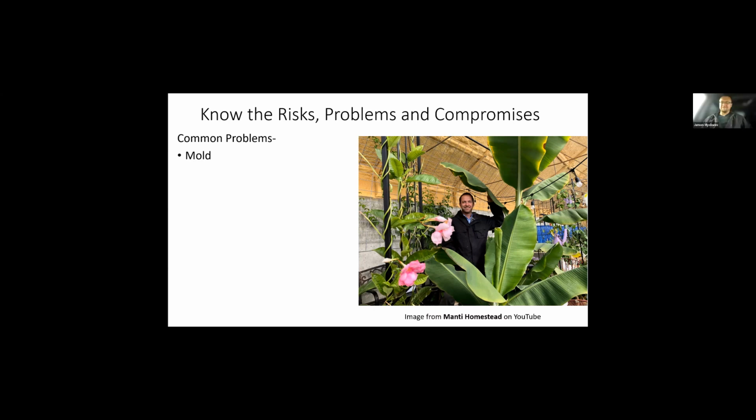I had a beautiful pomegranate, and it went to blossom way earlier in the year than I expected it to. The blossoms looked very poor. They all dried up and fell off and died. Didn't set any fruit. And then by August, the whole plant looked like it was going into fall. The leaves turned yellow, they all fell off, and then slowly the plant died. And we could not figure it out.